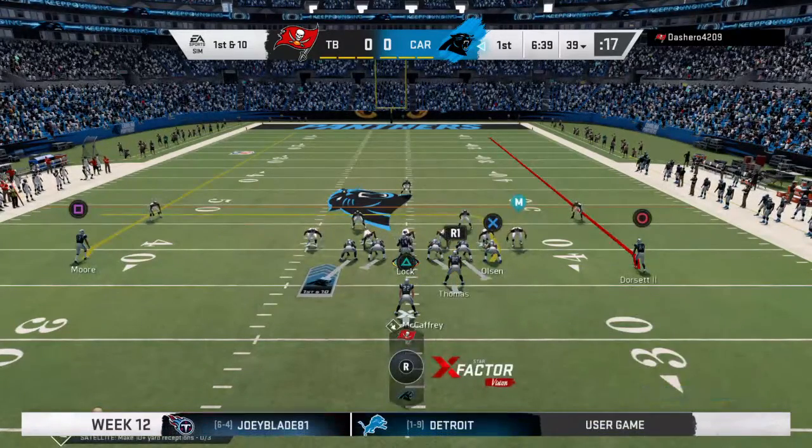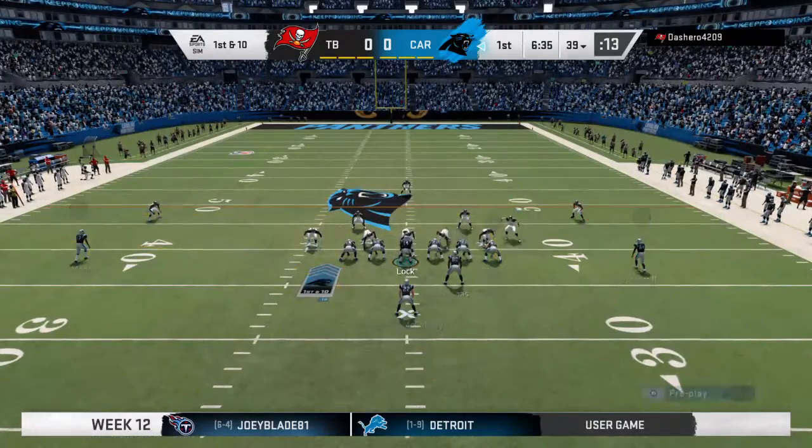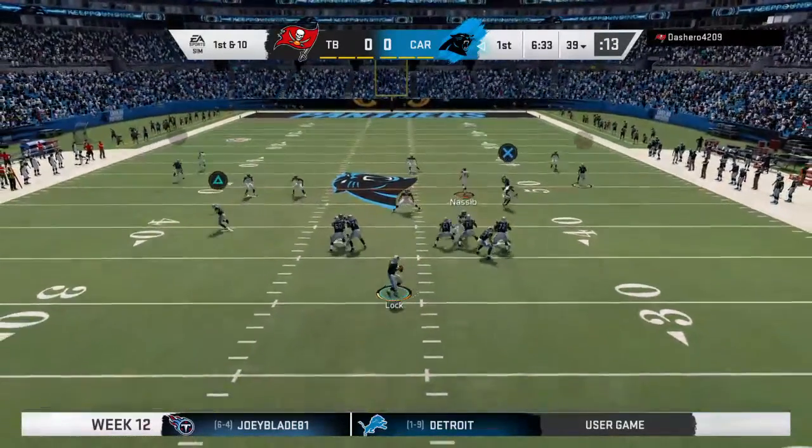61, matchbox lights. Mike 5-4. Buzz. Let's go.